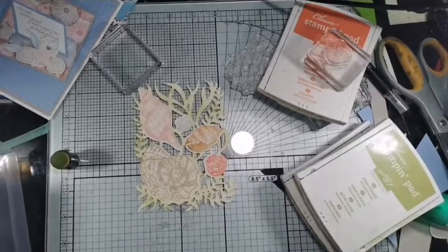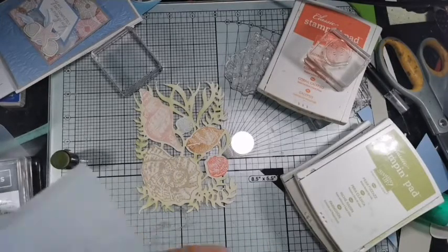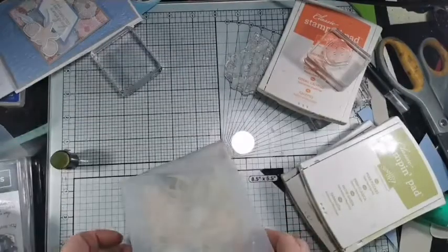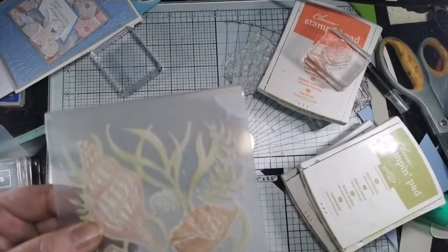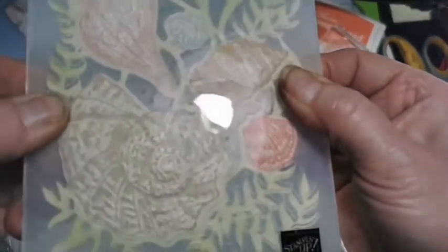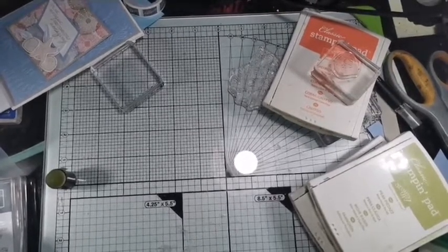Right, so we've stamped, we've die cut, we've stamped. Let's open up our embossing folder and let's line that up. About like that, I think. Again, I'm going to need to run that through my big machine with the number one base plate and the number four embossing plate. Fingers crossed.